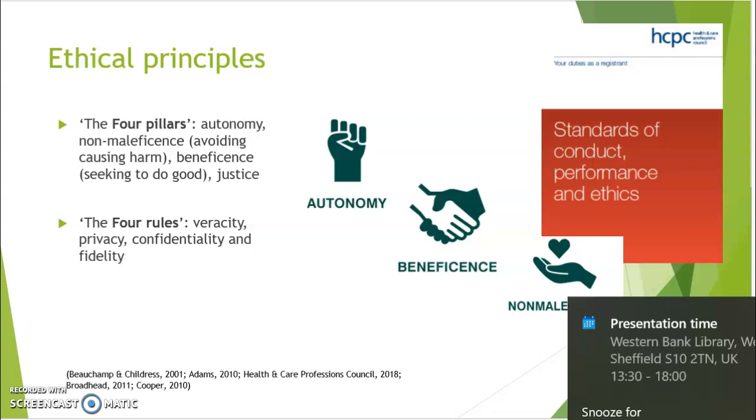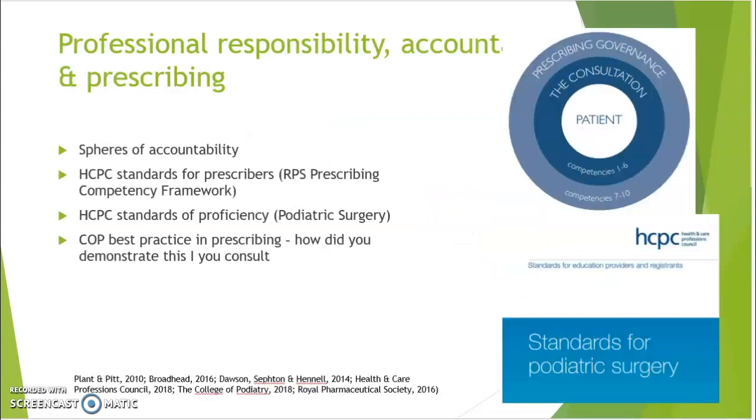In terms of justice, Jane was treated equitably. There was no discrimination on the basis of sex, race, religion, age or distribution of resources. The four rules also help to underpin ethical decision-making, including veracity and fidelity, and privacy and confidentiality, which were respected at all times. Plant and Pitt defined the five spheres of accountability, including one's profession, patient, society, employer, and individual themselves. All NMPs were required to work within the boundaries of their own standards of conduct with the intention of providing high-quality standards of care, safeguarding the public, and promoting professional credibility.